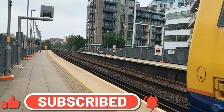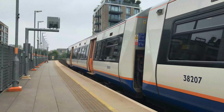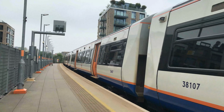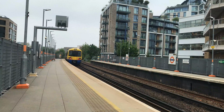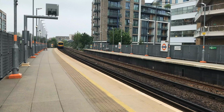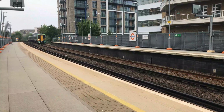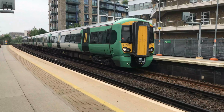And to kick things off for you, we see the departure of 378207, working the 1425 London Overground service from Clapham Junction through to Stratford. Arriving next into the station will be 377701, working the 1429 Southern service from Watford Junction through to East Croydon.